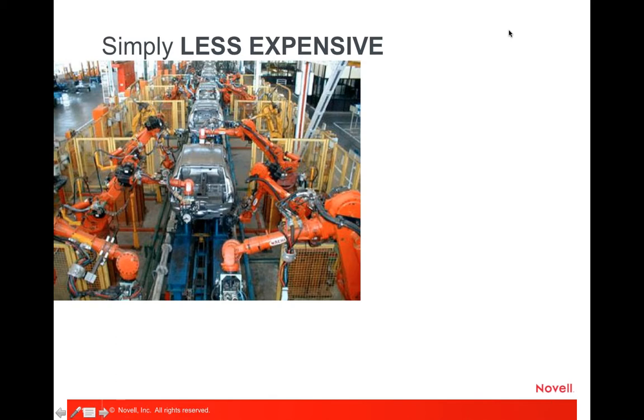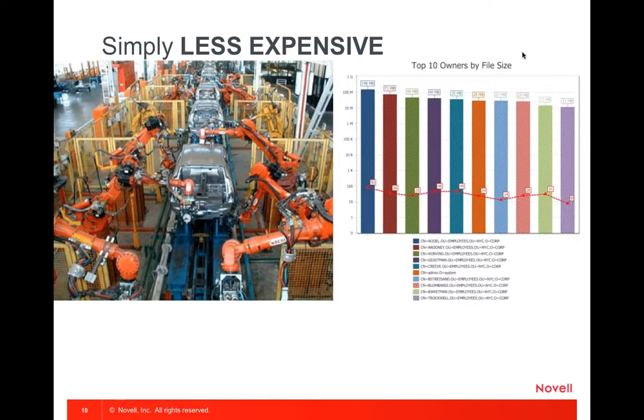Other things that we can do for you, we can make it just simply less expensive by validating and auditing what's out there with another solution we have called File Reporter. File Reporter allows you to determine what files are out there. When have they been last accessed? Do I have duplicate files? What are my rights and permissions? Do I have files that are considered on my blacklist within the company? In other words, I don't want them on my network whatsoever.